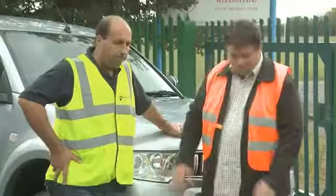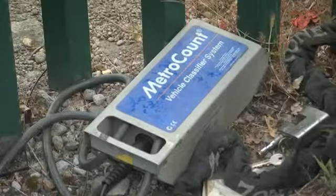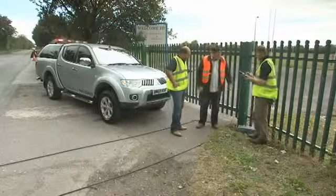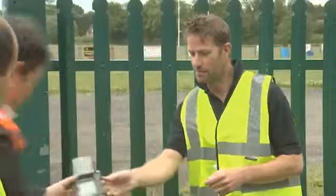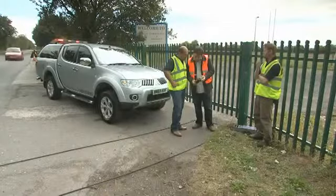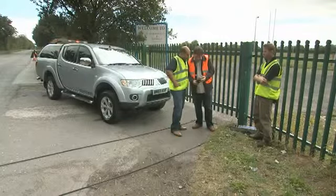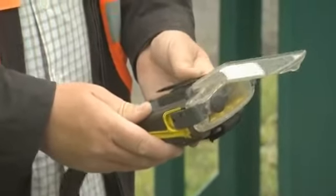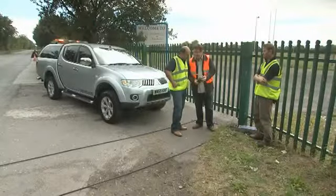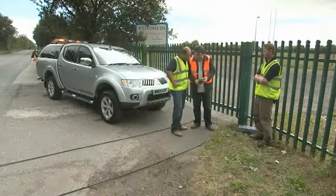Right, gotcha. So all of that data gets fed into this little box, and this fella here? It does indeed. This is Stuart. Hello, he's done the installation. There you go. Let's have a look at that. With this little device we can download the data. This will show us the vehicles coming over. Oh, look at that. So that vehicle was doing 57.4 miles per hour. In a 60 mile an hour zone. He was just under the limit there. That's brilliant, isn't it? Absolutely simple.